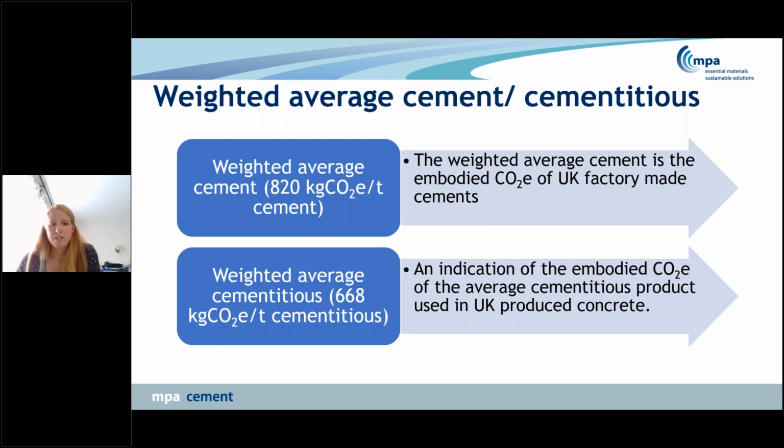As well as providing data for different cement types, the fact sheet also includes the embodied emissions associated with the weighted average cement. This is an average of all UK cement made at cement works. The weighted average cementitious emissions, which is also included, provides an indication of the embodied emissions of the average cementitious product used in UK produced concrete. This latter figure recognises that in the UK, many additions of slag, ash and limestone are made at the concrete works and not at the cement factory. It's based on sales data of cementitious materials.